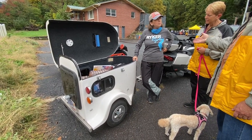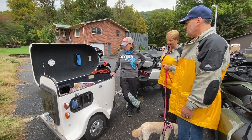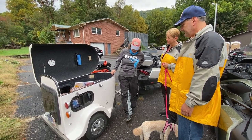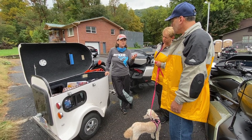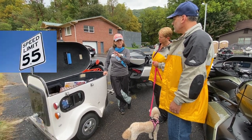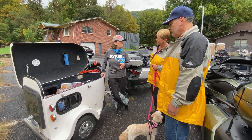And as far as the bike pulling it, you don't even know it's back there. Yeah, that was my next question. It trails the bike perfectly. It doesn't sway around. So it's very stable. I noticed it has little wheels. I was behind you at one point, and we were going a little bit fast. Safety first, speed limit the whole way. But you guys were easily going 70 miles an hour and no problem, right?